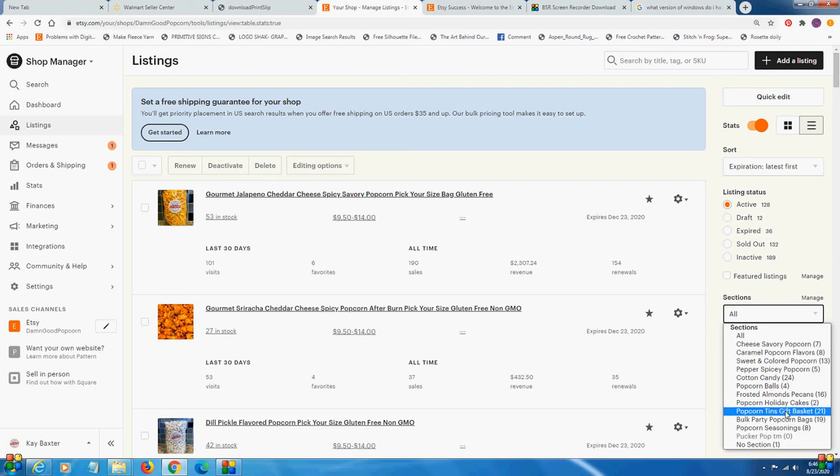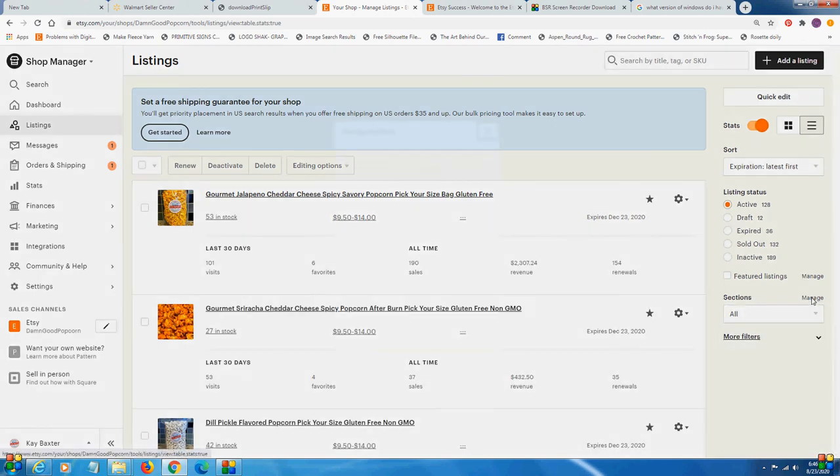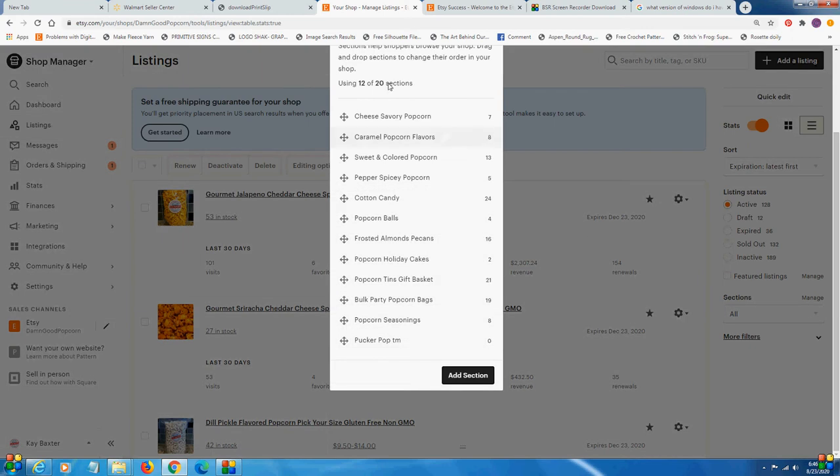This is a great way to get extra SEO in your shop. And it organizes things. So be sure you're using these. Make the names as specific as you can using your best keywords. Now if you want to rearrange these, go to manage. Yeah, it's 20 sections. I'm using 12. I probably need to add a couple more. So now you can see all mine, and it will tell you to the right how many is in that section. See the little pencil? I can go edit. You can see I have none in this one.